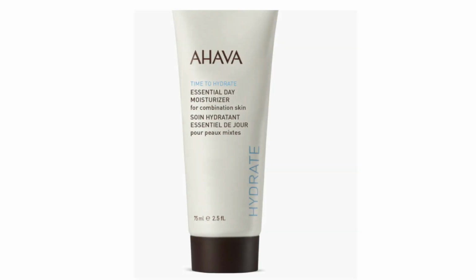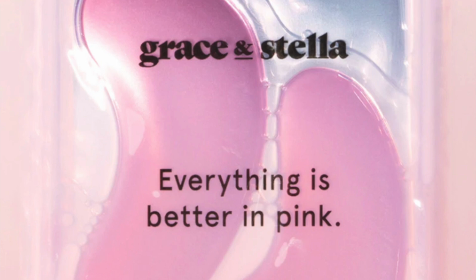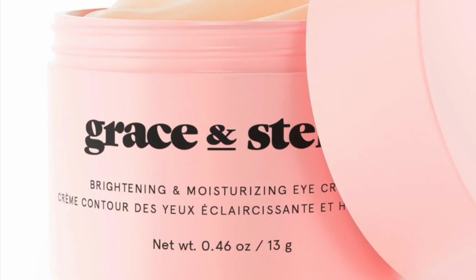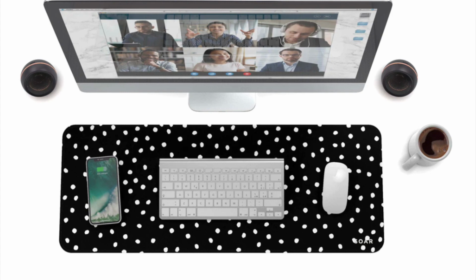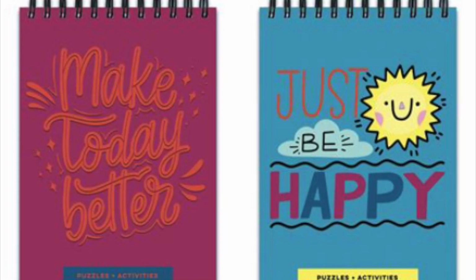From Ahava, a moisturizer for normal to dry skin. We also have one over here for combo skin. Some eye masks from Grace and Stella. Also an eye cream. A natural milk and honey cuticle oil. A desk mat. A brain teaser and activity book. Not super impressed with these choices. I chose the Ahava Essential Day Moisturizer for normal to dry skin. I have owned this product before. I think it's a very nice product. I may have to wait again until winter when my skin's a little drier to use this, but it'll go in my stash.